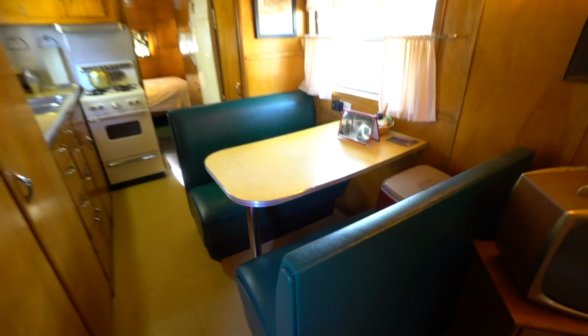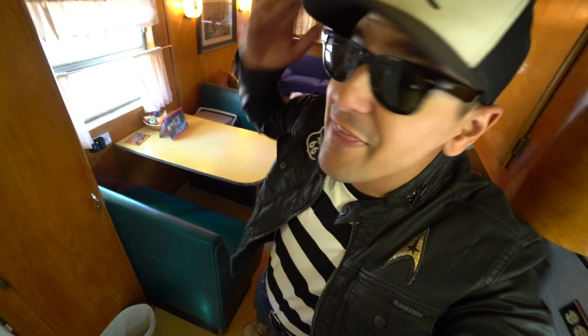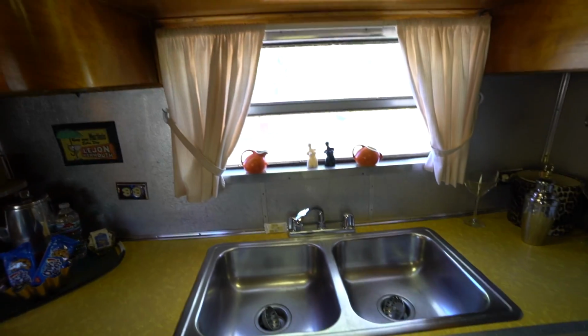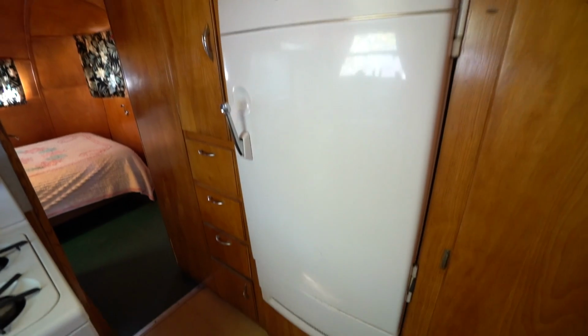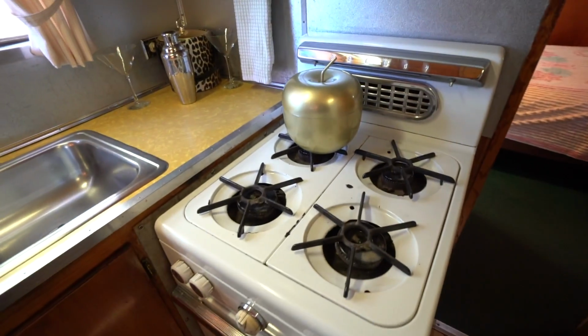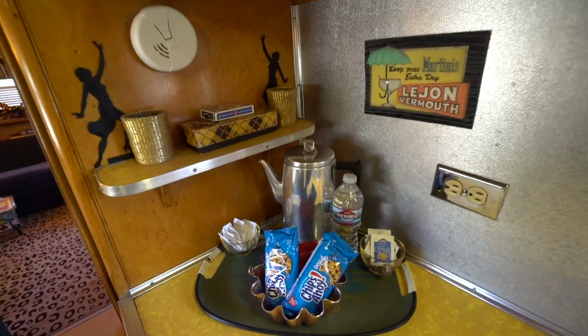Look at this little kitchen area. This is the kind of booth I dream about having in my own house. Oh, gotta watch your head there. How cool is that? And look at here in the kitchen. You got a sink here. I'm pretty sure that it works. Oh, yes, it does. An old-fashioned refrigerator. You got your very own stove. I don't think this one works, because they said no cooking in the trailers, but I'm pretty sure the fridge does.